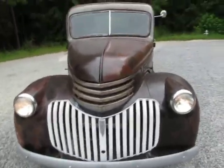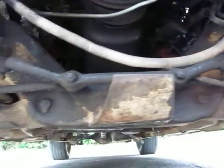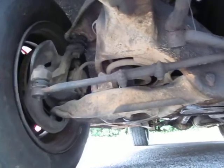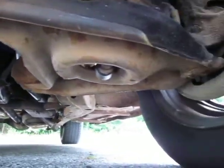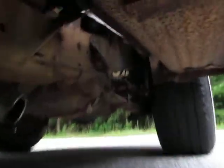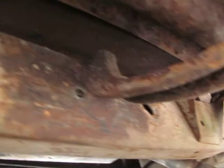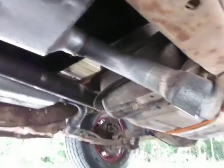I'm trying to think of what else before I show you. Let me show you underneath. So you've got independent suspension. It does have manual steering. It has disc brakes. And this is an uncut S10 frame, so you don't have that chopped, clipped thing that a lot of guys do, which is a really cool way of doing it. So of course the frame is newer and rust free. Flowmaster exhaust, and you'll hear that here in just a second.